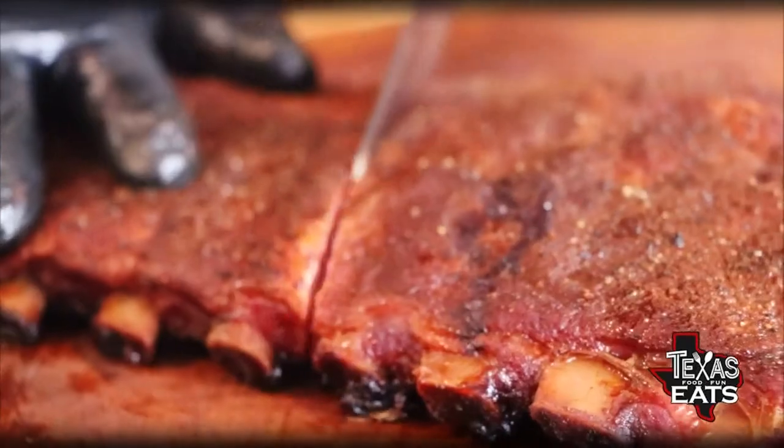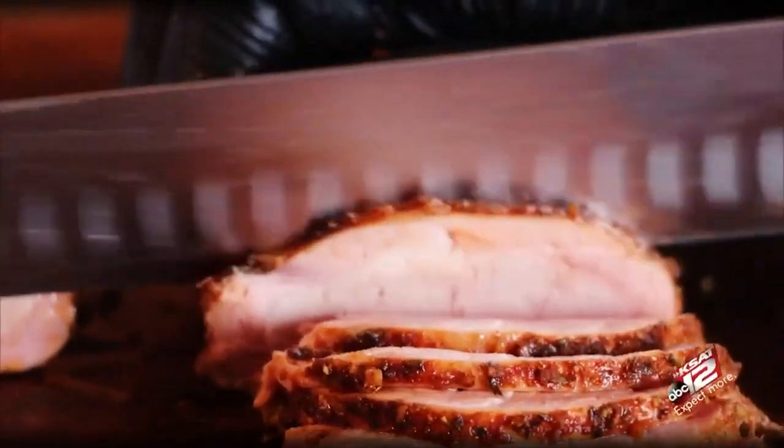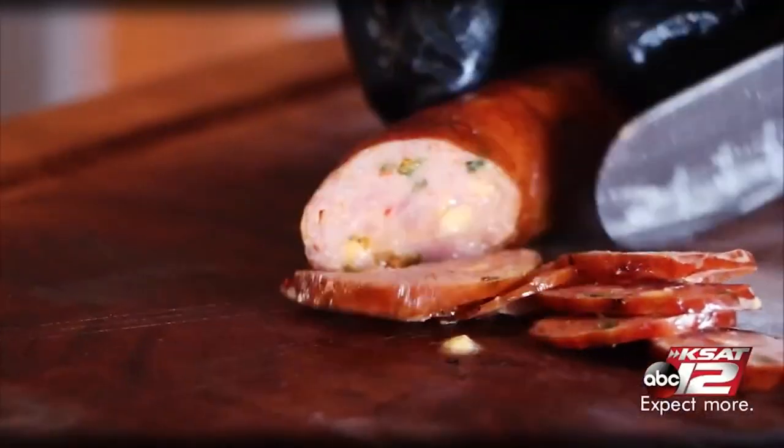The Hot Box is also serving up pork ribs, pork tenderloin, and jalapeno cheddar sausage. If you're a rib fanatic, you want to find that next rib place, you got to come check out the Hot Box. Look at this bad boy. They got two different styles of ribs out here. This one, we're going in on it.